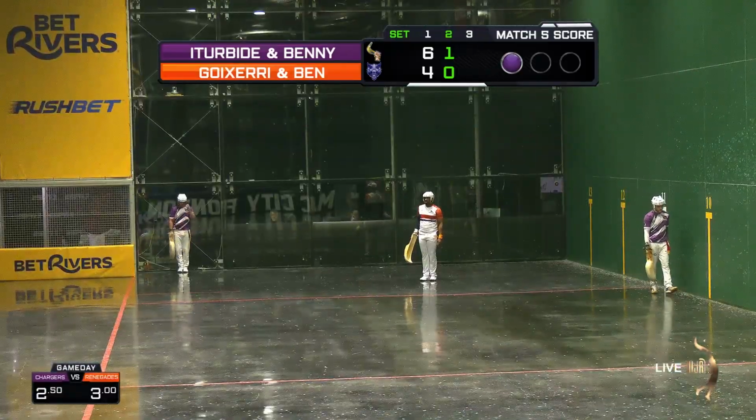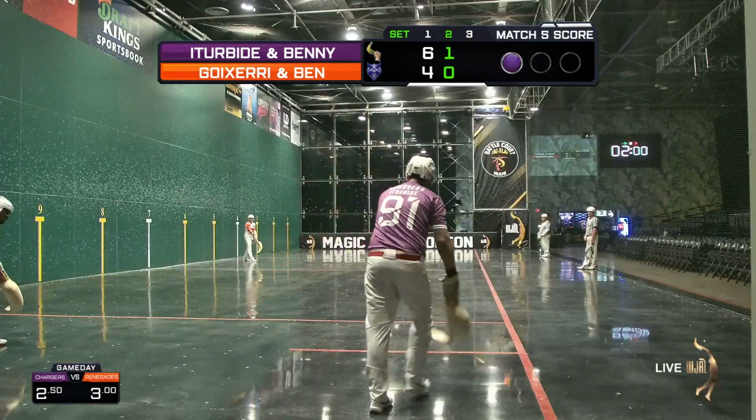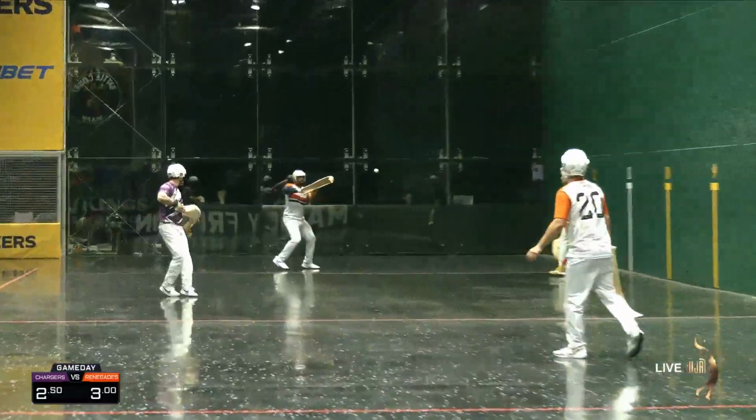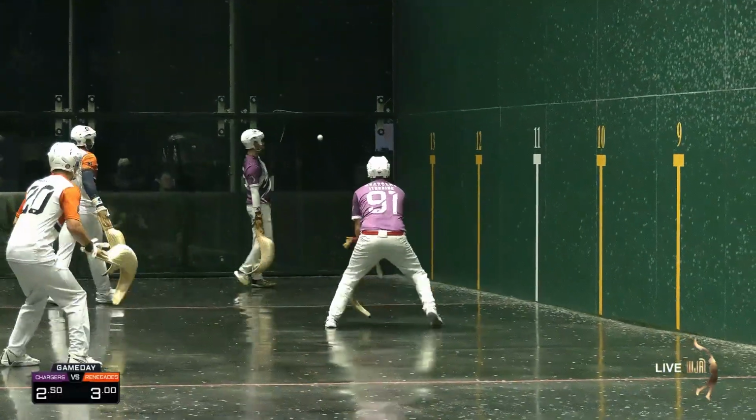Yeah, there have been many opportunities for Ben to get his feet under him in this match, and again, now you see in the second set, ball coming right to him, just drops it. Now, what we're used to seeing from Ben back there, especially in this team with Goixerri. Needs to pick it up.